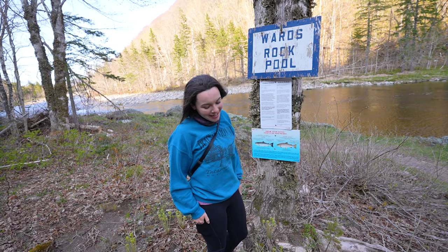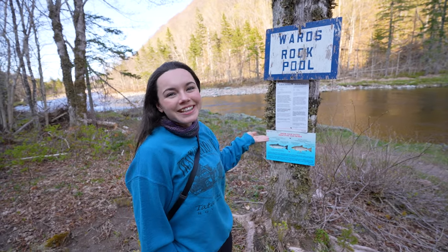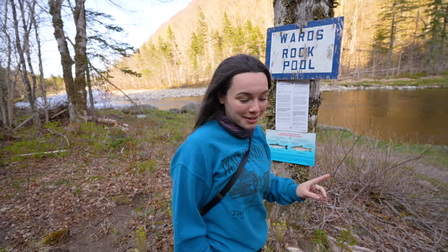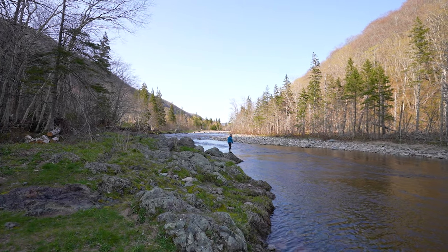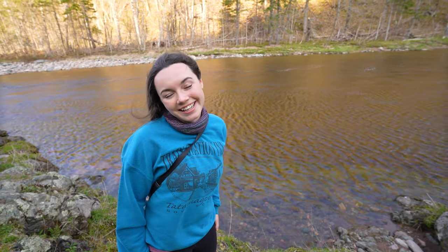We are just heading back to the lodge now, but we wanted to stop because right down from the lodge, there's Ward's Rock Pool, and this is a well-known spot to go swimming. If it were a warmer day, we would definitely be hopping in. You can look down, and there's mountains on either side of the river, and there's a big deep pool in the center for people to go cool off. The owner, Ruth, told us that if her kids were here, they would already be swimming in it by now.